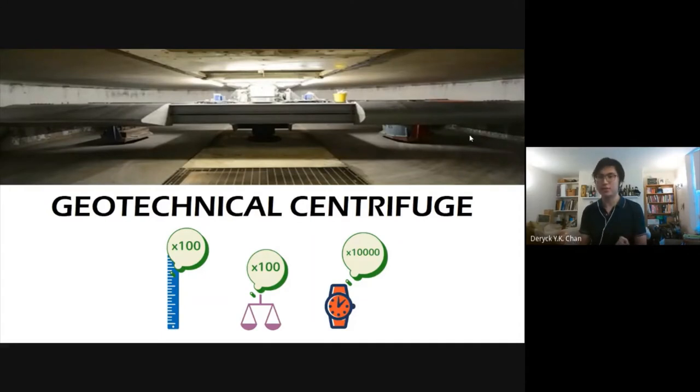And the dimensional similarity works out so that if you perform an experiment that is 1 in 100 the size of your real life construction problem at 100 times Earth's gravity, you will get the same behavior as the real life problem, but with the added benefit that time passes in your experiment as if it is 10,000 times as quickly as real life. And those of you who know your rules of thumb in maths might know that 10,000 hours is about the same as a year. And so we are now simulating a year's worth of real life problem in each hour of construction. And so we can shorten that real life deformation problem into something that we can simulate in the lab within a day.